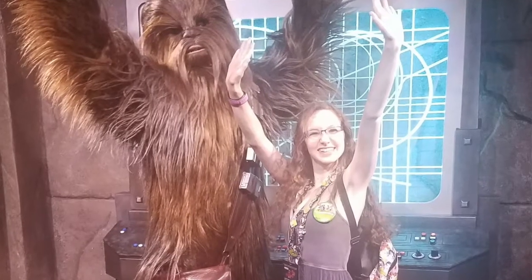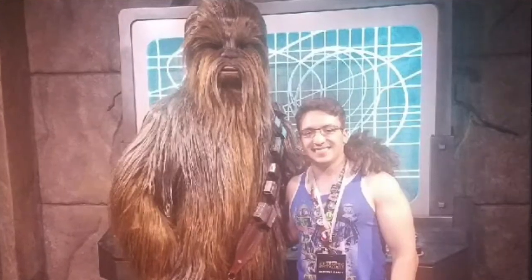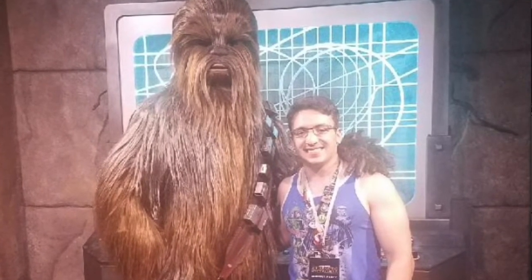So you get to meet all these characters on shortened lines, and I think they even spent more time with us than they would if you went during the day. Like Chewbacca specifically spent like a long time with you specifically. I think it was like 5 minutes I was there. Yeah, it was crazy. He was trolling me, but it was worth it.